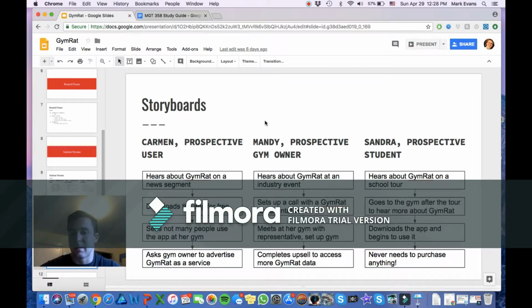Anyways, she sees that not that many people at her gym are on the app, and she wants to get her owner to advertise it. So it's building this constant freemium plus word-of-mouth advertising, which we find is extremely successful in the fitness industry. Next, you have Mandy, the prospective gym owner.